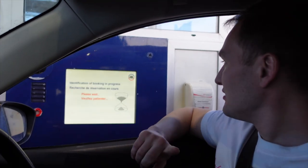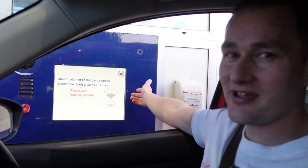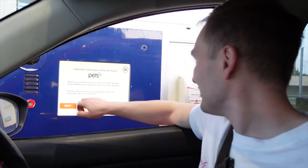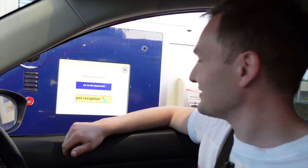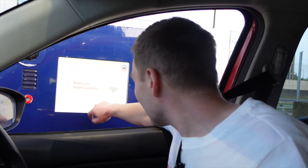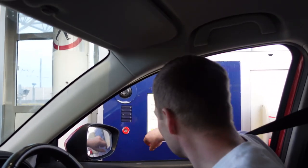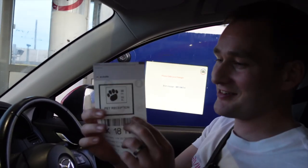You can either have a person in one of the booths help you out, or you can just do it with the computer, which we've found is quite easy, and as it has, it's just recognized our number plate, so we don't even have to put in a reference number. Sometimes you do, but this time we've been lucky. Go to the pet reception. And then we get a little lanyard to put on our wing mirror, which shows that we have a doggy and what our reference number is. There you go. Oh, it's even got a little picture of a paw print. How cute. And then we're off.